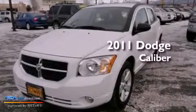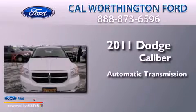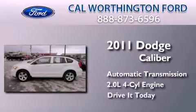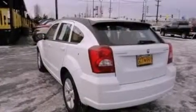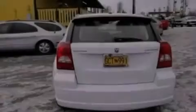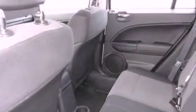This is a 2011 Dodge Caliber. This compact has an automatic transmission and an inline four-cylinder engine. Its top features include a multi-link rear suspension, heated seats, traction control and stability control systems, 100% commercial-free Sirius satellite radio, aluminum wheels, and a tire pressure monitoring system.